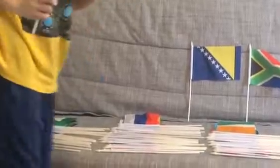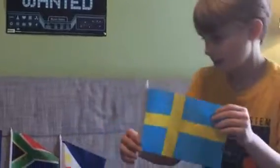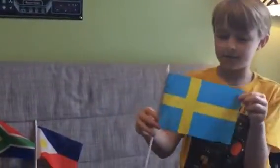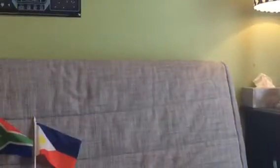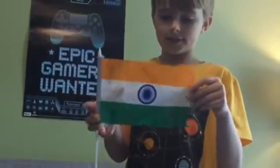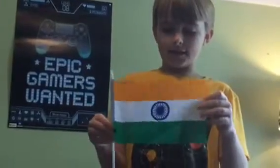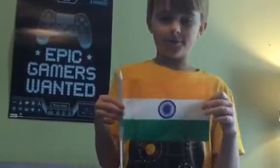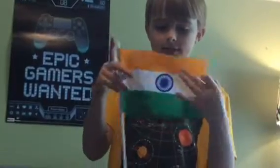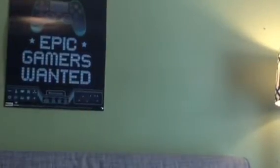So then we have all of the great flags, which I won't explain as long as the other ones. First off, Sweden and most of the Nordics are going to be in the great tier. Then next is India, right here. So the wheel in the center, surrounded by the orange, white, and green, stands for the 24 hours of the day. And it's a local thing there, the wheel. The 24 spokes that go around the center of the wheel are for the 24 hours of the day again. And then next there is South Korea.